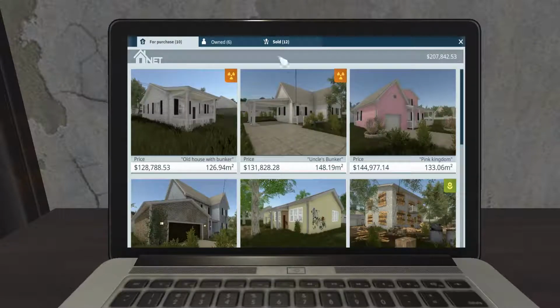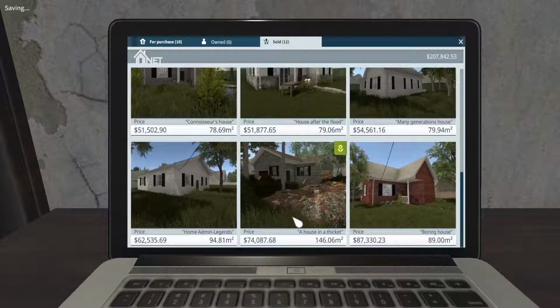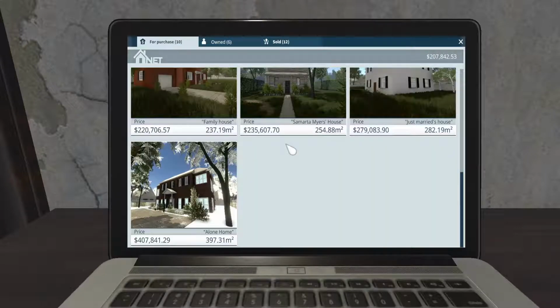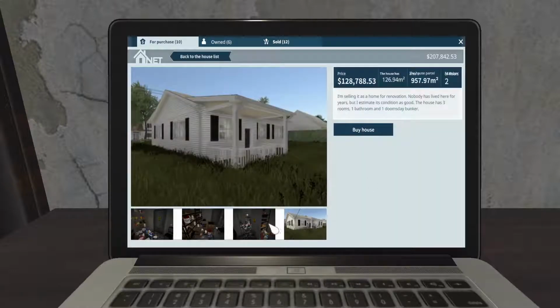We've sold 12. Yeah, so our last full episode was in this house in a thicket. So yeah, this was fun. We were in that house for nearly 3 hours. And so we got 10 more houses to purchase. They're all super expensive, but this one we're still gonna have like 70,000 left over, which is plenty to do. So old house with bunker, we're gonna buy this one. So we're gonna start getting into the bunker ones.